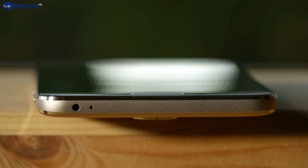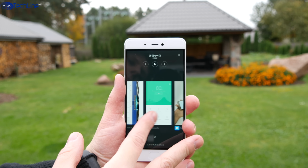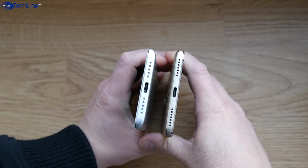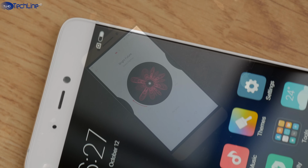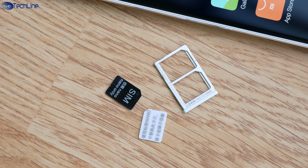A great thing is that the LeEco phone still has the IR blaster to control the devices like TVs. The Xiaomi Mi 5S lacks this feature for some reason. The loudspeaker quality is a lot better on the LeEco phone, as the sound is more balanced. It's worth mentioning that both phones have dual SIM card trays, but they both lack the microSD card slots.